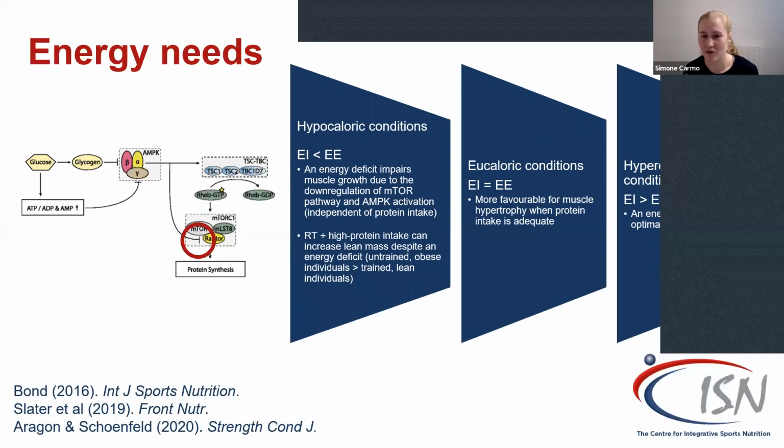Now, going specifically into nutrition and considering the energy needs, you've got the 3 conditions: hypocaloric, eucaloric, and hypercaloric. Your hypocaloric is when your energy expenditure exceeds energy intake. And an energy deficit is known to be suboptimal for muscle growth. This is because there is a downregulation of that mTOR-C1 pathway and the activation of the energy sensor AMPK. However, you can still increase lean mass when there is resistance training and high protein intake present.